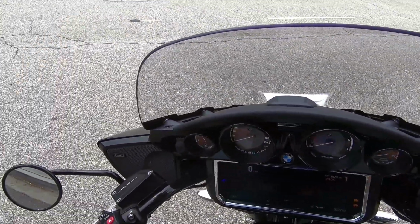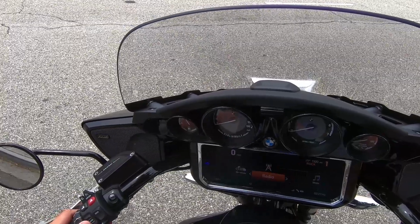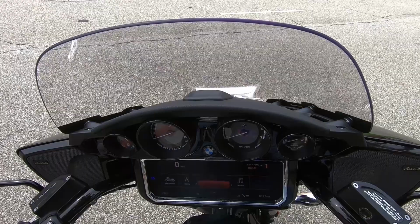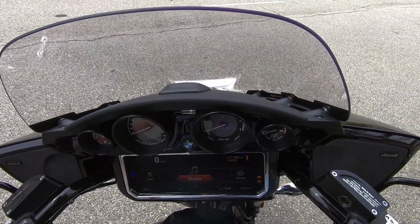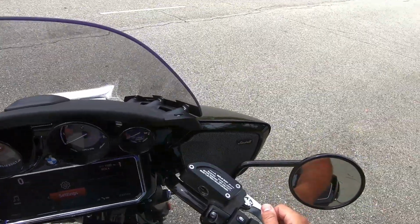So, infotainment system, let me give you guys just a quick overview of the menu. You're just gonna hit the menu down. You got vehicle settings, your radio, nav, which works with the BMW Connected app, media for Bluetooth audio, telephone if you have a headset, and then settings.